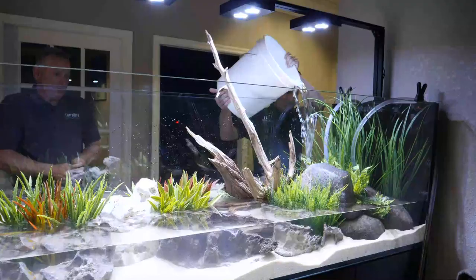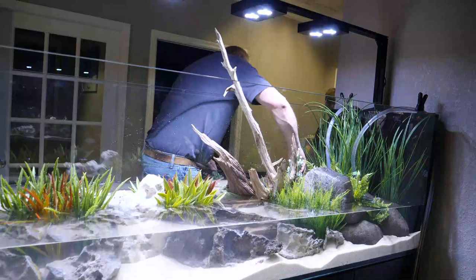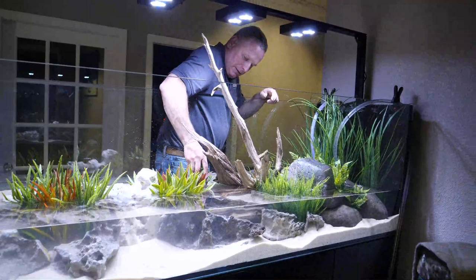What water is that, Dean? Is that the regular water? This is the RO water that we had sitting out that was already ready. I'm just kind of speeding up the process. Yeah, he's just mucking up my tank. Yeah, but getting it out of the way. I mean, it wasn't gonna be cloudy. Yeah, thanks, Dean. Yeah, thanks a lot.